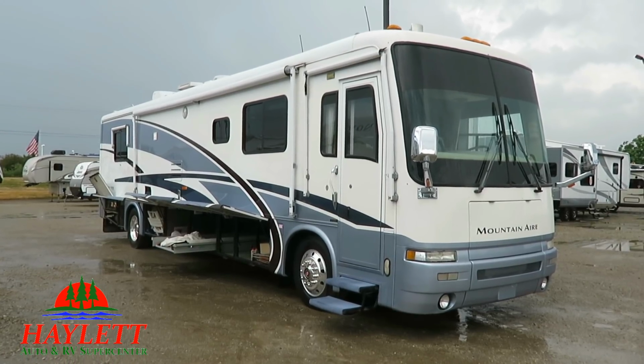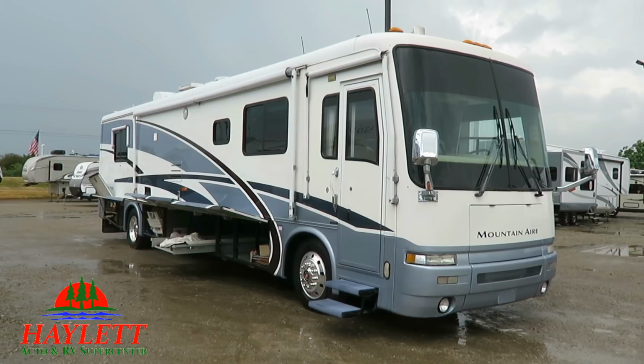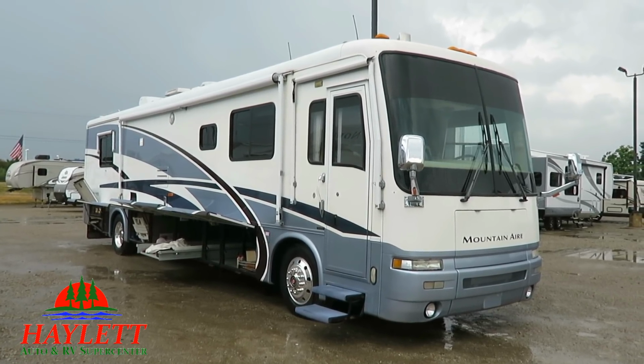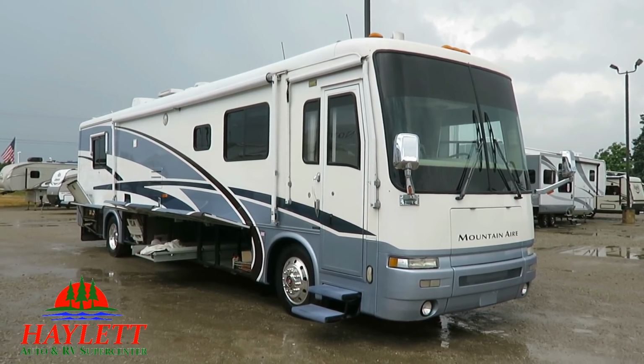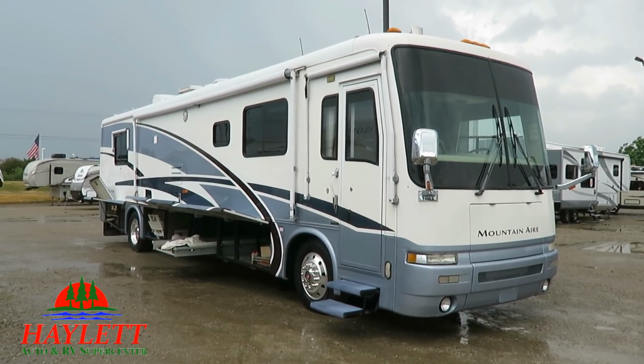You actually want a motorhome to be used a little more than a little less, because things like the engine and the drivetrain and all that, well, this doesn't have a drivetrain obviously being a pusher, but you get the idea. If you don't run those fluids through the engine every now and then, you're gonna have a problem. So this has what I think is good miles and good hours on it, and obviously well kept.